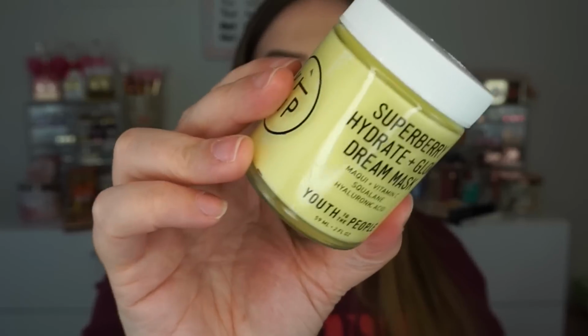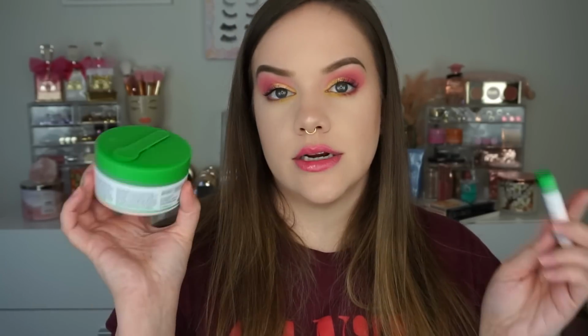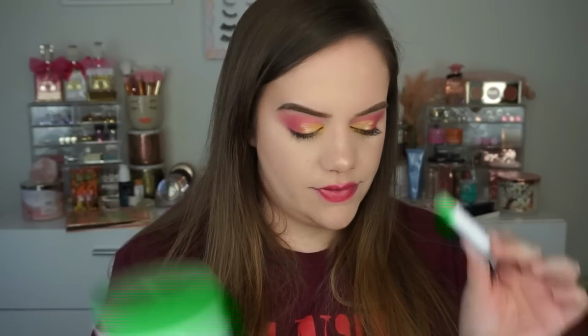Another item from Youth to the People, I'm so excited about this one. It's the Super Berry Hydrate and Glow Dream Mask. So you put this one on at night like a sleeping mask. It also smells like fruit. It smells so good, and I cannot wait to give this one a try. And here is my other Slay from Drunk Elephant. So I did get 2 of those. So excited. I got a little It Cosmetics stick-on mirror thing.